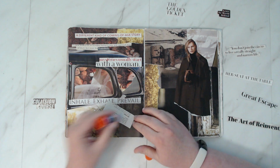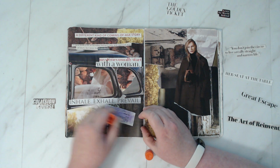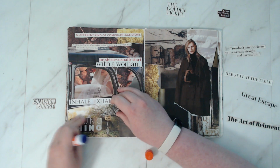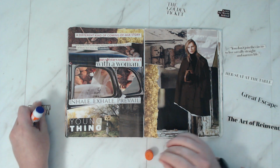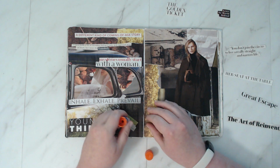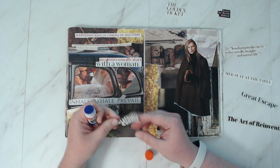And then under that, toward the bottom of the page, in the left corner there, we're going to have "young thing." And then to finish out the page to the right of it, it's going to say "collision course." Now, I almost get the vibe, too, that maybe this is someone's motivation.